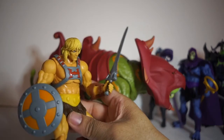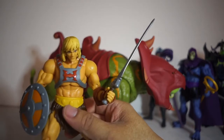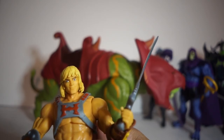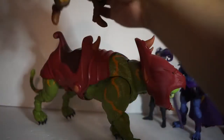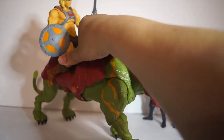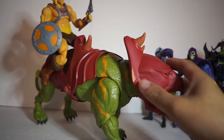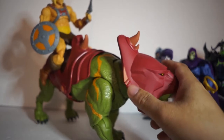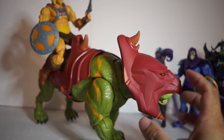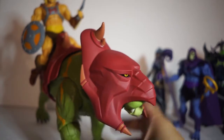Yeah, so I really love this. The shield is great, and He-Man looks pretty good. Even the head sculpt I find not that terrible. I do kind of wish they'd do a better head sculpt for He-Man though. Alright, so yeah, and Battle Cat is huge. He is humongous. In terms of plastic, I would say maybe 3 He-Mans in one Battle Cat.